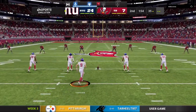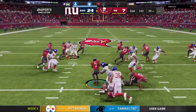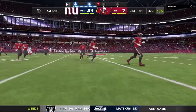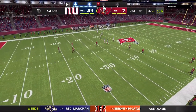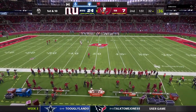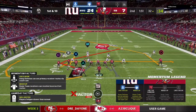Set now to kick this one away, and off it goes. A fairly short kick from the 14. And they're going to start this drive in pretty good shape as they get it up past the 30, at their own 32-yard line. The Bucs offense set to begin their next possession.